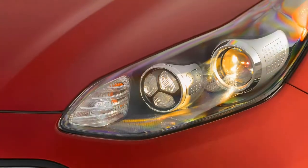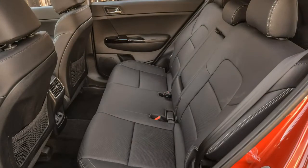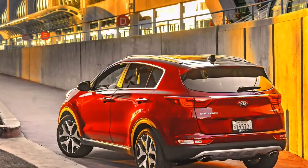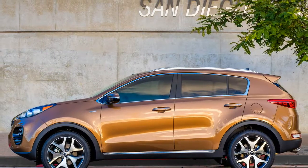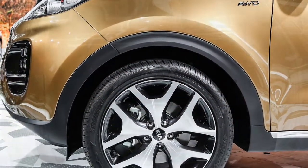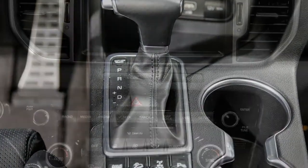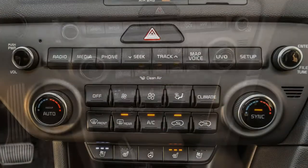2017 Kia Sportage SX Turbo specifications. On sale: April. Price: $33,395 to $34,895. Engine: 2.0-liter turbocharged DOHC 16-valve I4, 240 horsepower at 6,000 revolutions per minute, 260 lb-ft at 1,450 to 3,500 revolutions per minute. Transmission: 6-speed automatic. Layout: 4-door, 5-passenger, front-engine, front- or all-wheel-drive SUV. EPA mileage: 20/23 to 21/26 miles per gallon. Dimensions: 176.4 by 73.0 by 64.8 inches, 105.1-inch wheelbase, weight 3,663 to 3,997 pounds.